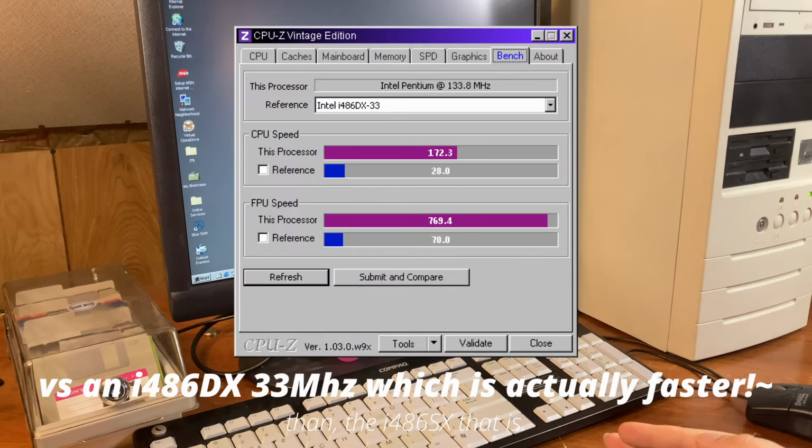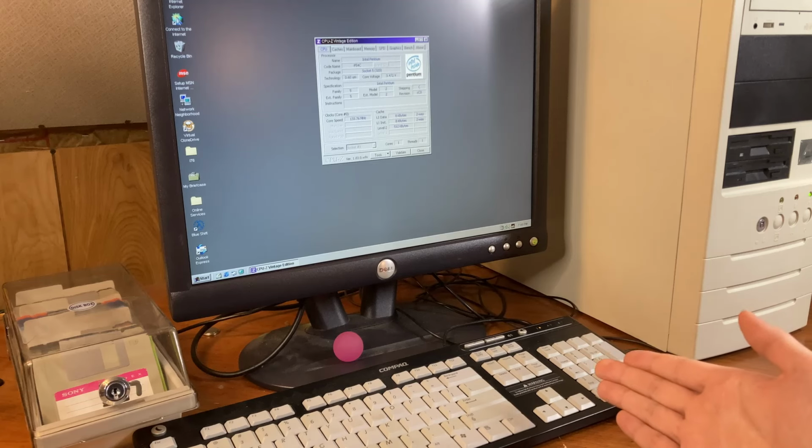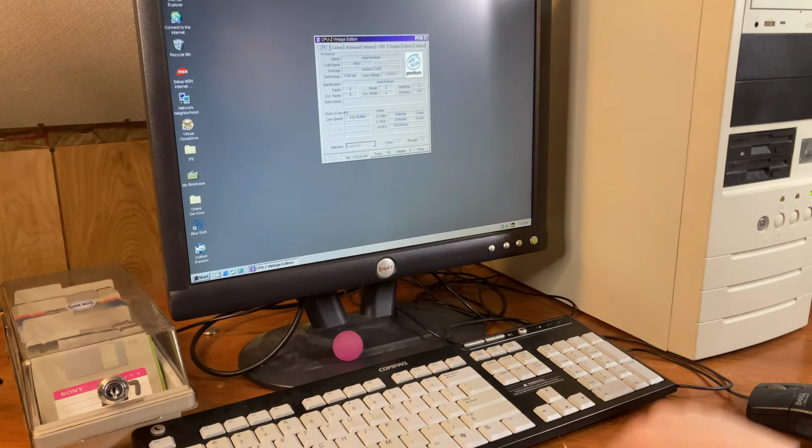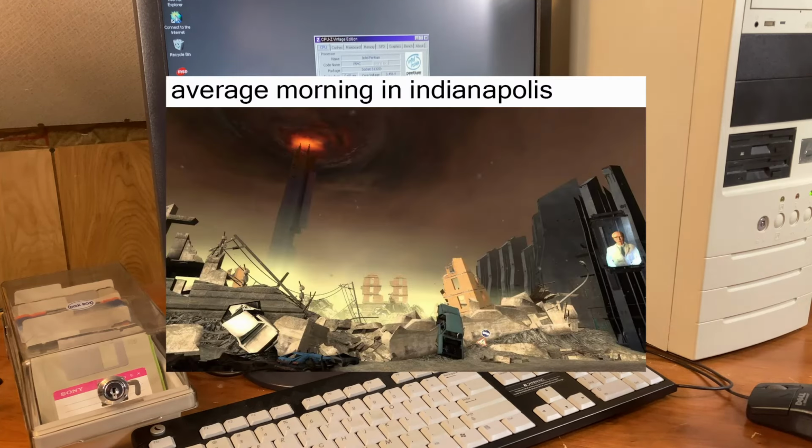We've even got a floating point unit. Fancy. So because of that, I think we can get pretty far with this. But before we do that, I bet you're wondering, well, how slow is the CPU? Well, before recording, I tried Half-Life. The first one, and it ran at like 2 FPS.